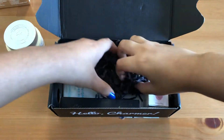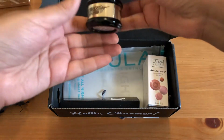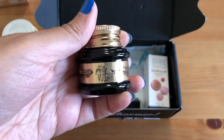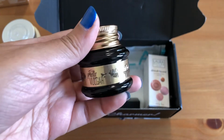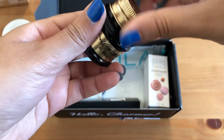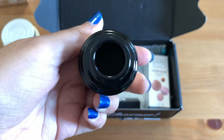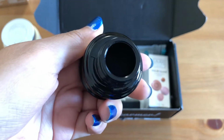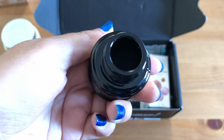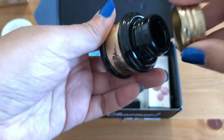So here's a little cute packaging decoration. I also read great reviews about this. This is a pretty vulgar liquid eyeliner, I guess. The top feels a little loose. There's no seal, but you can see, well, it's hard to see, but whatever is in there is intact. It doesn't look used. And like I said, this is a liquid eyeliner.